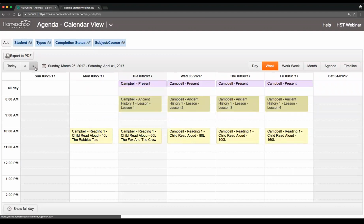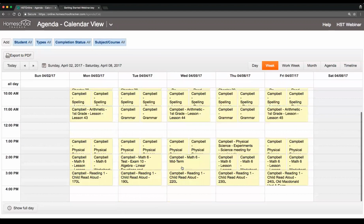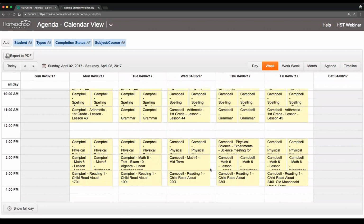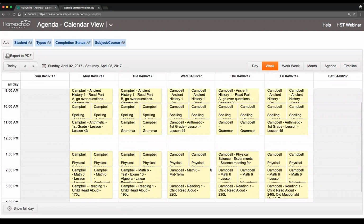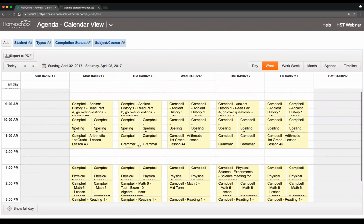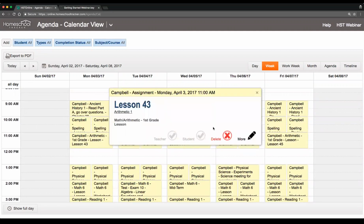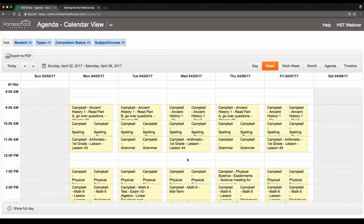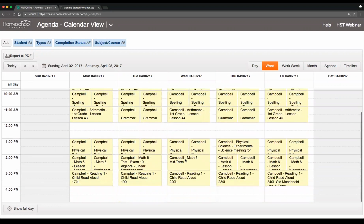If I go to next week, there you go, Campbell's schedule for next week, 46 assignments on here, all at the very specific times that I had put in for the presets. And these are all from lesson plans, so they also have lots of information in here for what she needs to accomplish. So really, a really powerful way to schedule your week rather quickly.